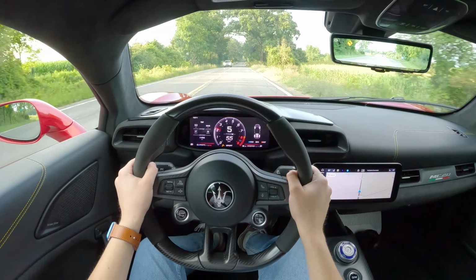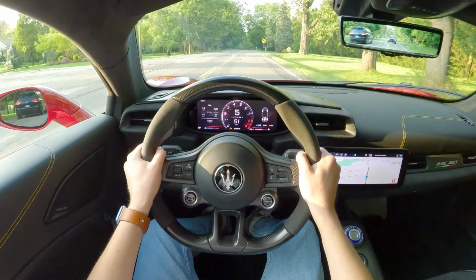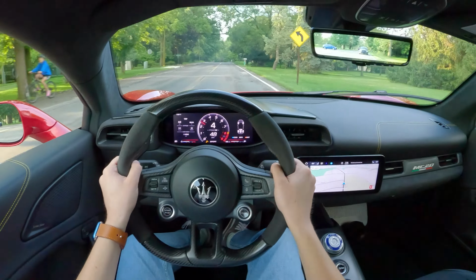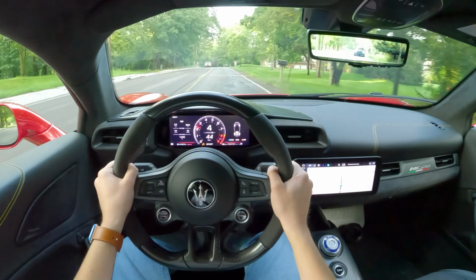Anyways, let's go ahead and wrap this review up just in case I'm about to be relieved of all of my money. I love the MC20, and I'm just thrilled to have been able to experience this car. And I really hope that's a Taurus SHO. I really, really hope so.